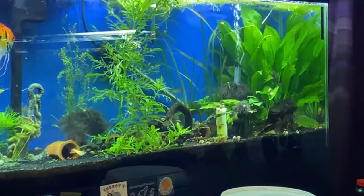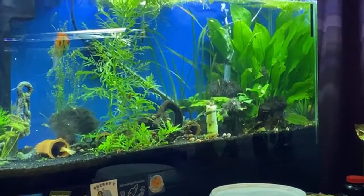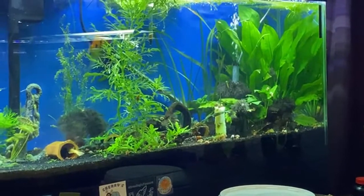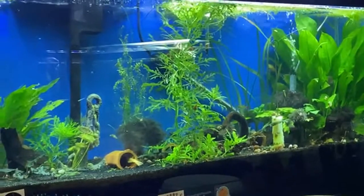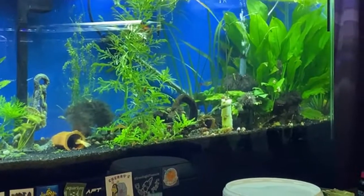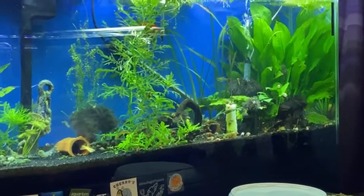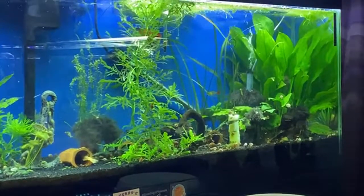This is the 55. The Flash Pleco just showed himself and she went back behind the scenes. That's my koi angel that hopefully I will be bringing home a mate for him tomorrow at the swap.